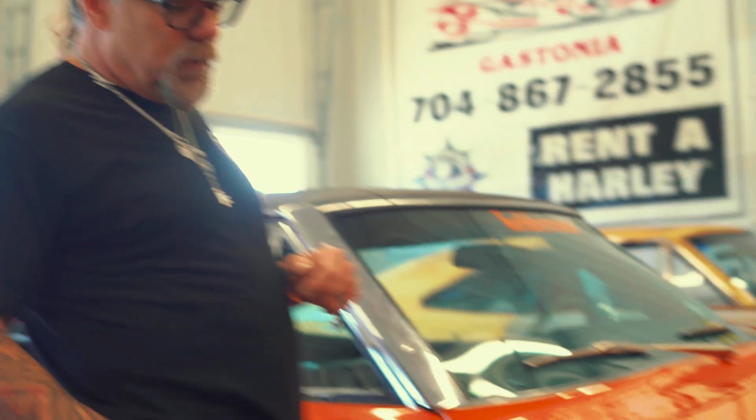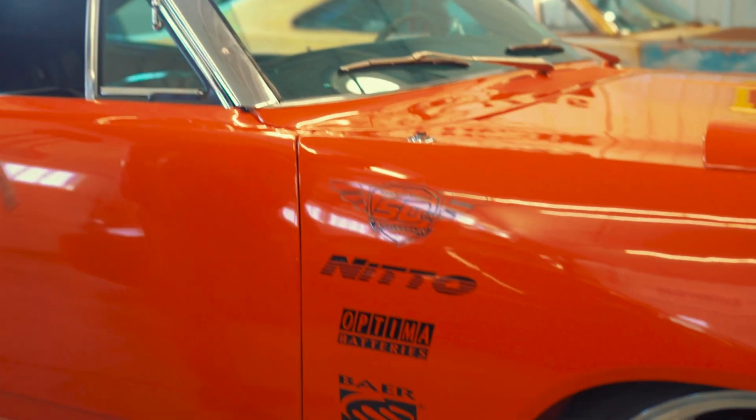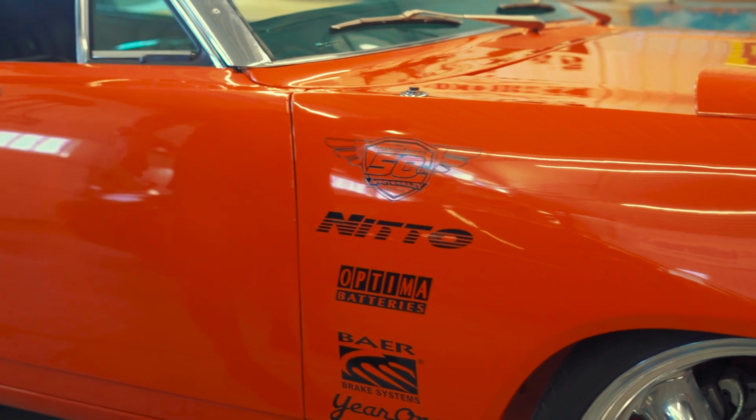I want some big meats. That's why we got 20-inch American Racing Torq Thrusts on this. This car was at SEMA in 2006, and that was American Racing's 50th anniversary. So they had it in their booth there.